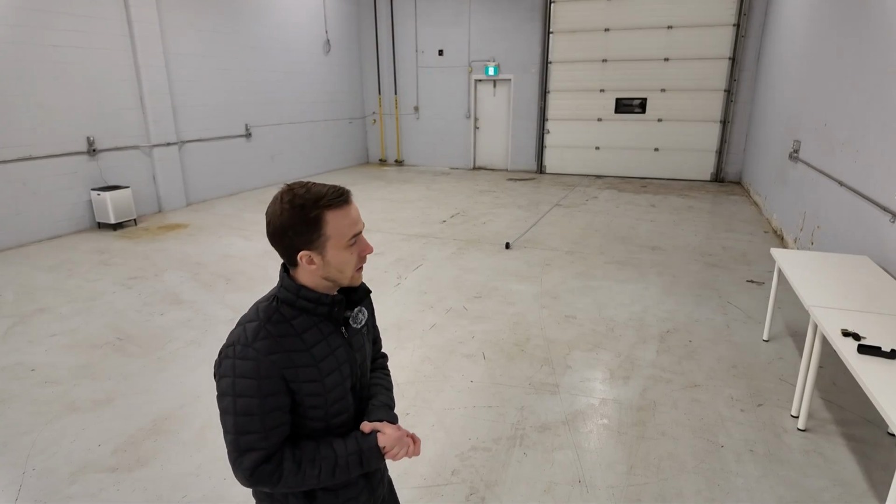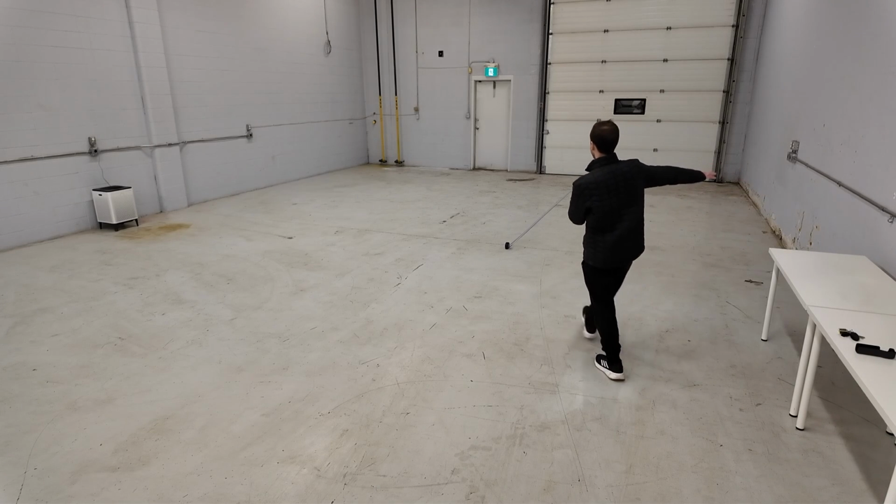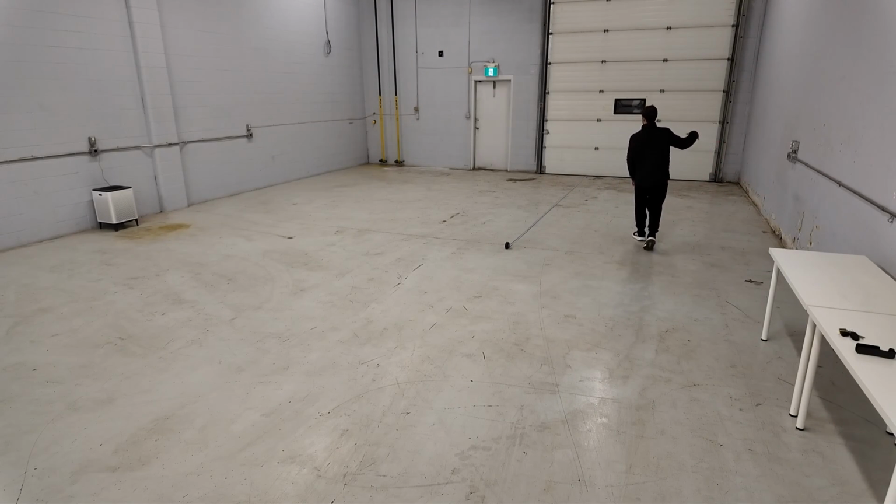Now, another thing that I could do, and I don't know if I want to do this because I'm sort of sold on that idea, is I could put tables around the entire perimeter up against the wall. But then it takes away the ability of you being able to access it 360 degrees.